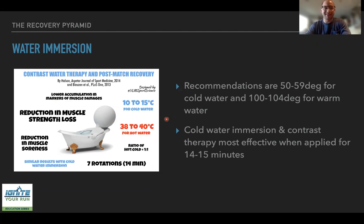So a big thing to realize is we're kind of in the middle here of what we see. There's some evidence supporting, but it's also largely anecdotal, people believe it helps them, and that's why people continue to do it. So being very aware of temperatures here as well.